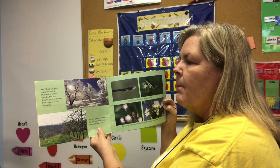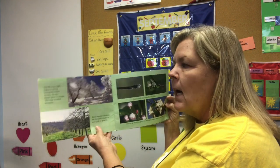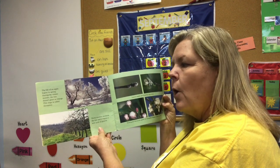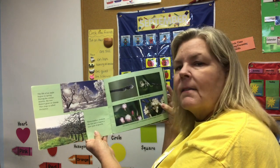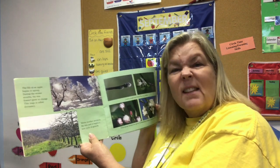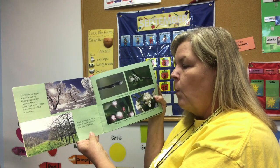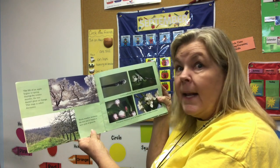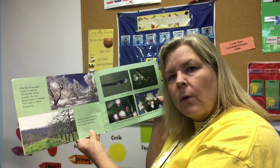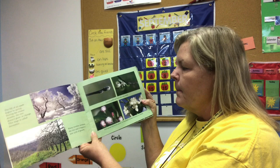The life of an apple begins in the springtime. During the winter months, the tree doesn't grow or change. It's in a state called dormancy. Dormancy means that it is sleeping, so the apple tree is asleep. Now, when warm weather comes, it awakens the tree, and it begins a new life of growth. It's called a life cycle.